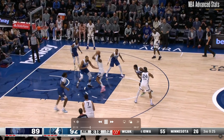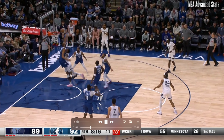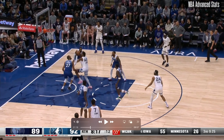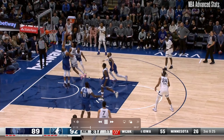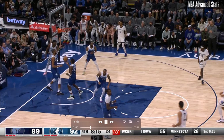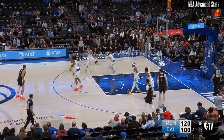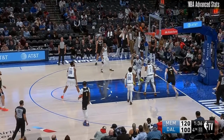get Gobert kind of booming. This might have been a travel that was uncalled. I'm not sure. The Wolves certainly think so, but very tough finish. Again, off foot with that right foot, scooping over Gobert. I do have my concerns with the level of difficulty, but that was an undeniably impressive play.